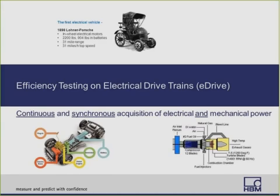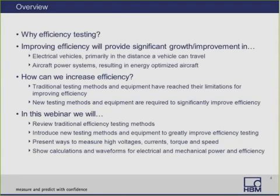Interesting to note, at the top of this page, you'll see the first electric vehicle from 1898, a Porsche with in-wheel electric motors. It weighed 2,200 pounds, had 904 pounds in batteries, a range of 31 miles, and a top speed of 31 miles per hour. So that's quite innovative even for back then.